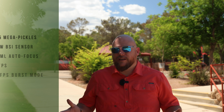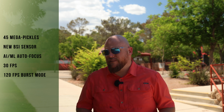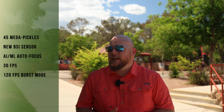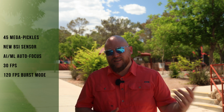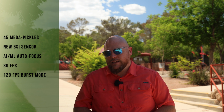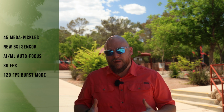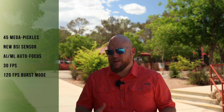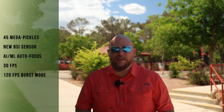So a few things just haven't changed. We still know it's going to be 45 megapixels. We know that it's going to be a stacked style sensor. We know it's going to have a mega fast readout speed, faster than the R3. We know that even though it's going to be the same megapixels, it will be a significantly improved sensor, and we know that it will be blazing fast, 30 frames per second up to 60 frames a second. We're hearing 120 frame per second burst.